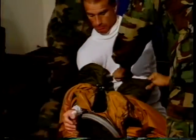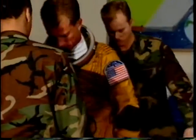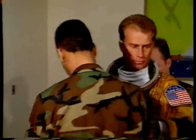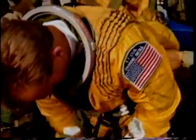Now that we know what a truly rare breed these men are, let's follow along on a mission. It's a far cry from just hopping in and going flying. The SR-71 pilot looks more like he's headed for a trip in a space shuttle than an airplane. Still, when altitudes of over 80,000 feet are involved, there is a whole lot more vacuum out there than atmosphere.